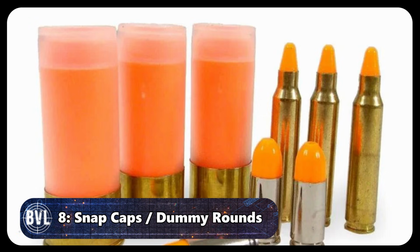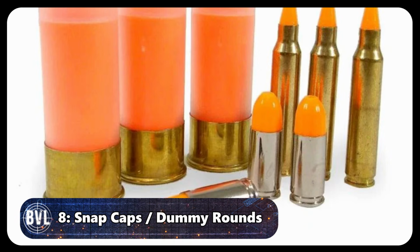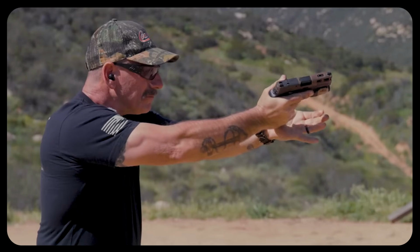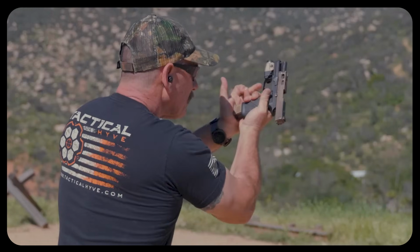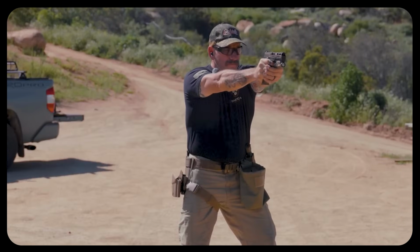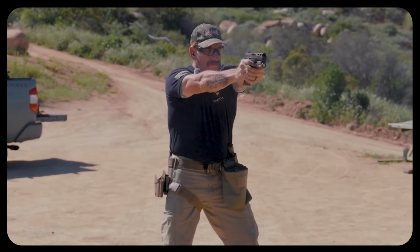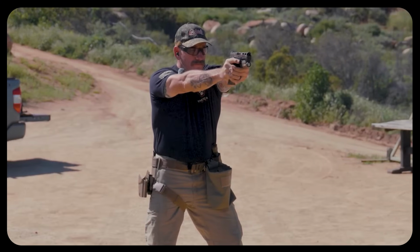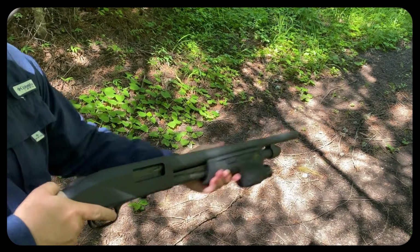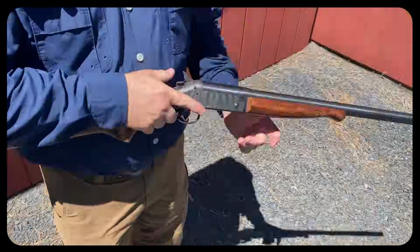Number 8. Snap caps, dummy rounds. Dry firing is a fantastic way to improve trigger control, but some firearms, especially older or rimfire models, can suffer firing pin damage if you snap on an empty chamber. That's where snap caps come in. These dummy rounds let you practice safely at home without risking harm to your gun or using live ammo.